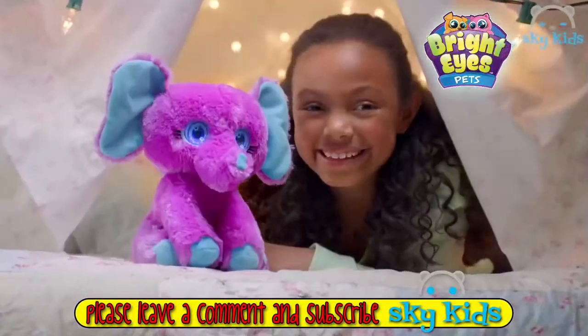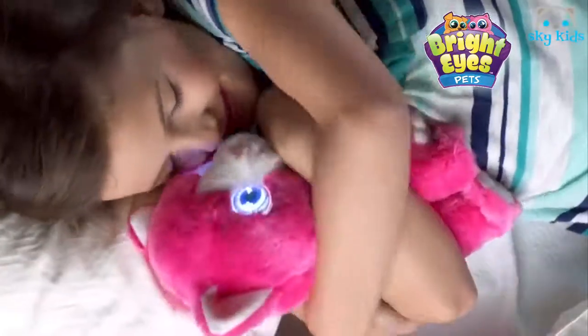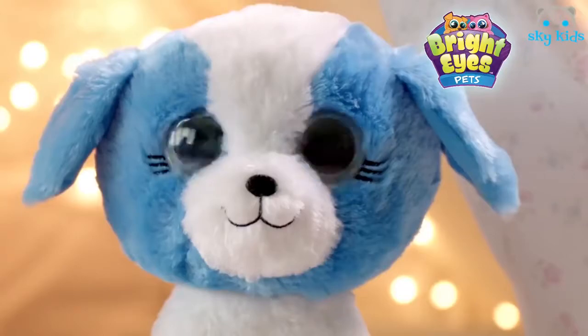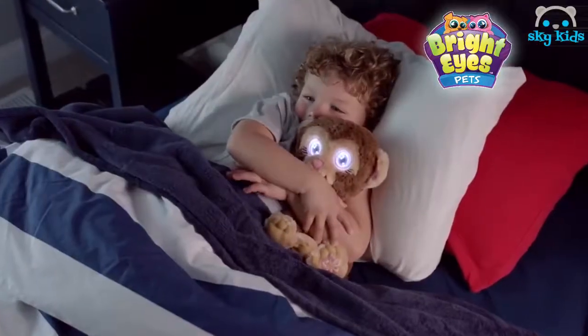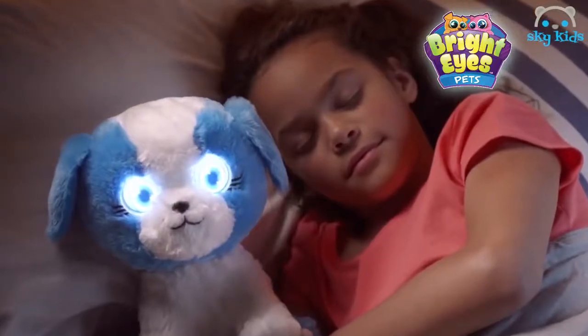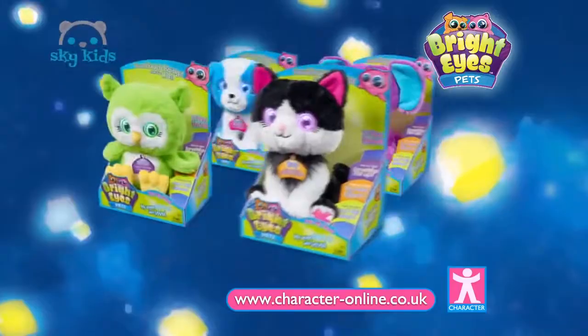Introducing Bright Eyes Pets, the fun new toy that will light up your heart. Bright Eyes Pets, you light up for me, your eyes are magical. Light up your room and your heart. Bright Eyes Pets come to life to talk, play, and light up your room. Bright Eyes Pets. From Character.